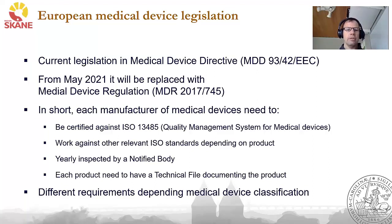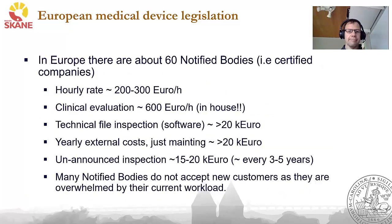In short, each manufacturer of medical devices needs to be certified against the ISO standard 13485, which is a quality management system for medical devices. The manufacturer also needs to follow other relevant ISO standards depending on the product. And they need to be yearly inspected by a notified body. And each product needs to have a technical file documenting the product. And the requirements are different depending on the medical device classification. So each medical device is classified in different levels.